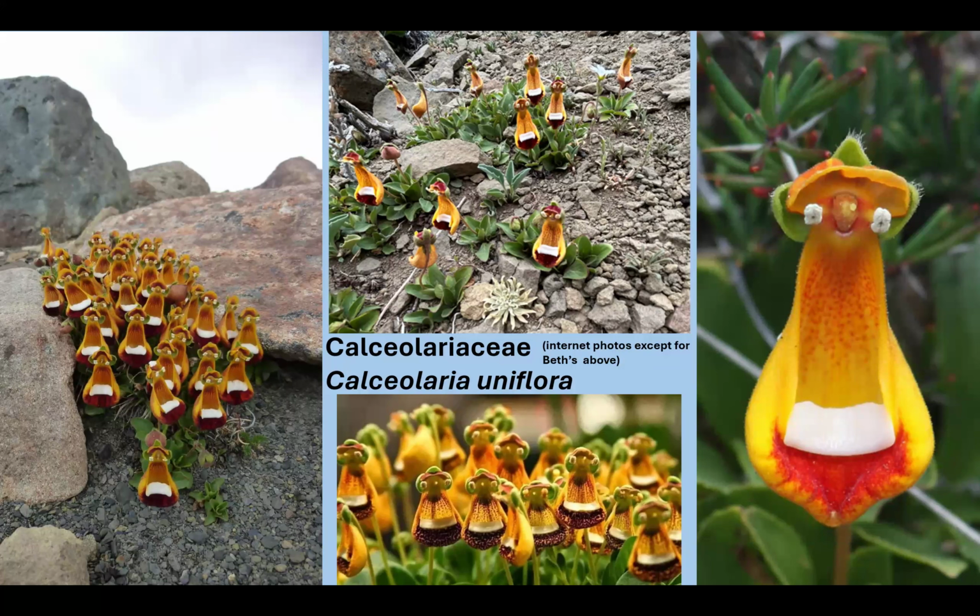So Calceolaria uniflora, and one of the really neat things, other than its look, is that this is a bird pollinated plant. I guess that's what ornithophilous means. And the bird that pollinates it is called the least seedsnipe. And we did see them flying around up there. And what they do is they come in and they eat that white bar there that you see, because it's sugary. And then their head and their back gets covered with pollen, and then they go to the next one. And what a cool plant.